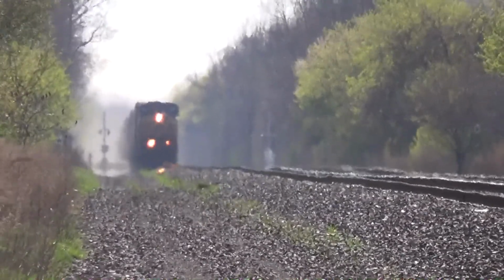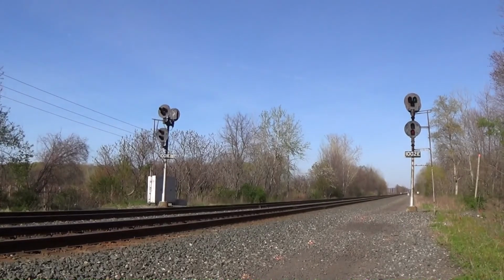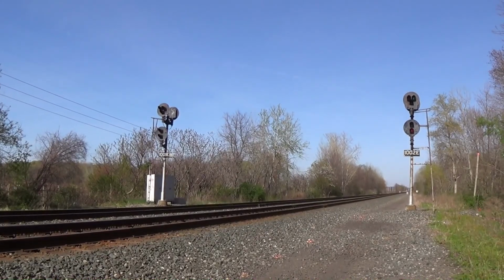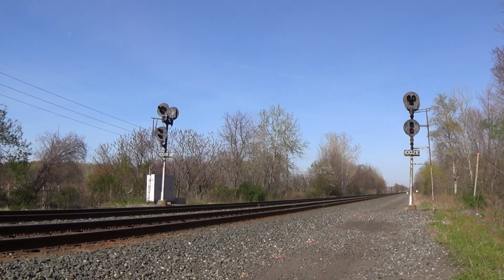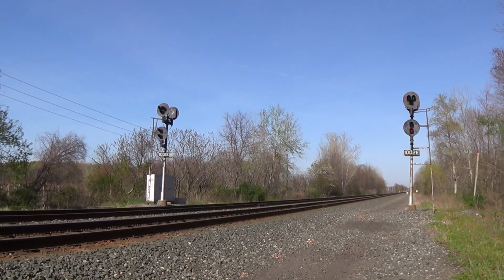Today's train was led by a YN2 painted Dash 8 wide cab. These locomotives are fairly common CSX locomotives and frequently pull trains. Now let's watch on Monday, April 24th, 2017, as this locomotive gives us a horn show and passes these vintage New York Central signals.